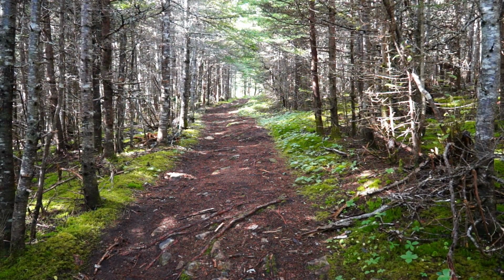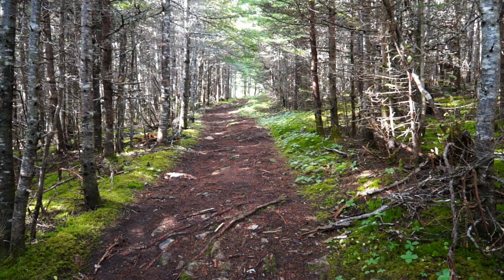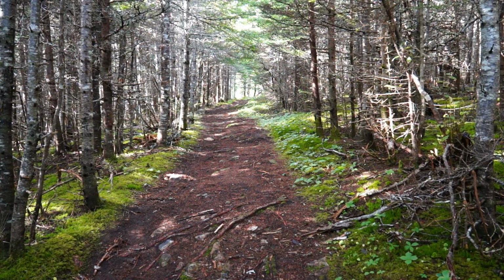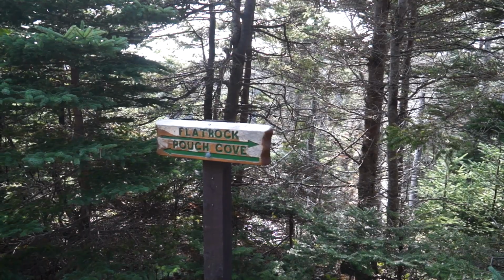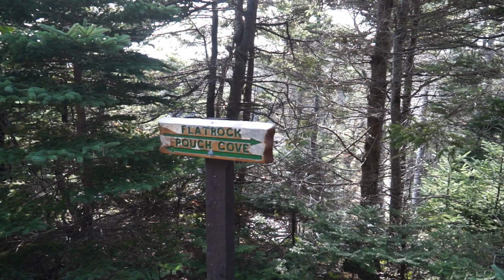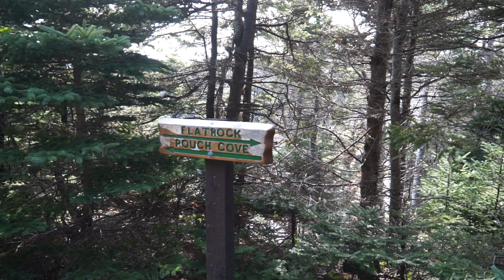We're still on the access trail. From where we parked to the East Coast Trail is about 1 kilometer, but it's a great path here, nice and wide. We just reached the East Coast Trail. We can hear the ocean right below us. There's a sign here telling us where we are. We're gonna be heading in the Pooch Cove direction.